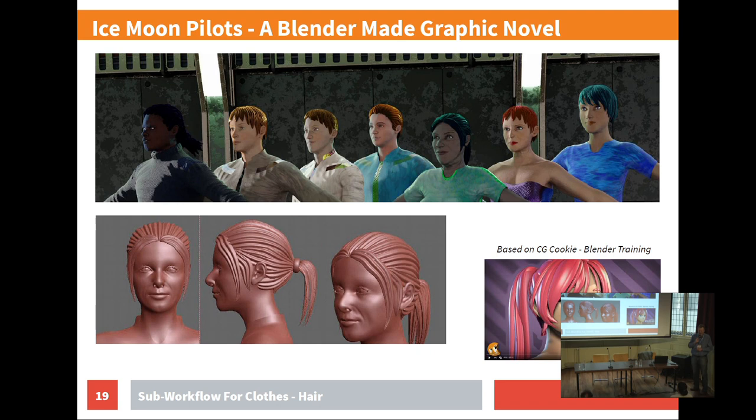The principled hair shader doesn't work for that so well. It's more for thin fibers, but here with a velvet shader you get some nice effects. And I had to do a lot of hair.